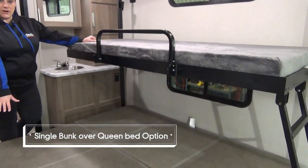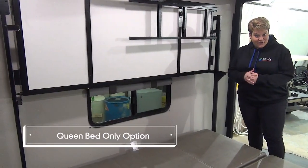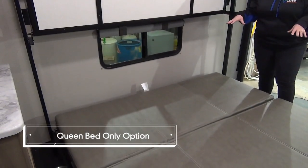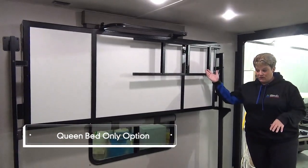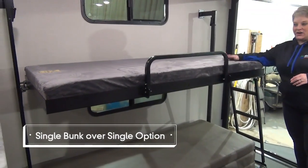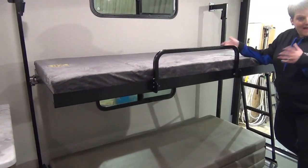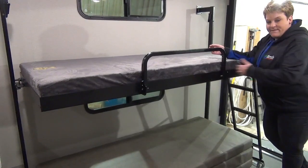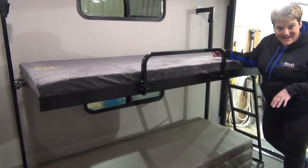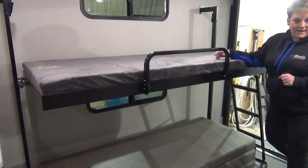And I'm going to show you a couple different options here. So here's just another configuration of the bed back here. You can have the full access to just the queen size bed with putting the single bunk above. Another configuration of the beds back here is the single over single. So you can have this top single down by itself with this bed folded in. You can have the singles on the singles, or you can have the single over the queen, or the queen by itself. So lots of different options depending on what your sleeping needs are.